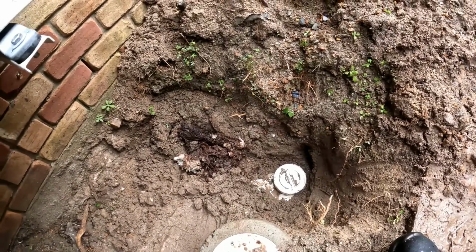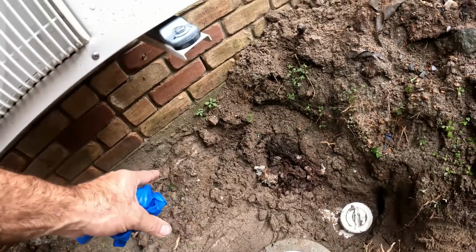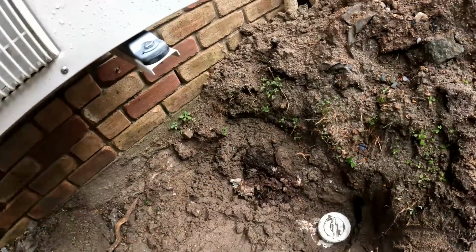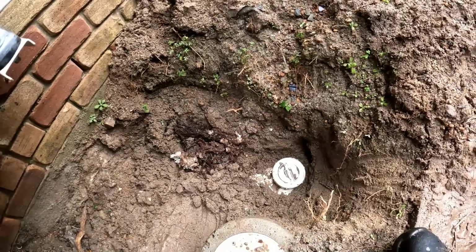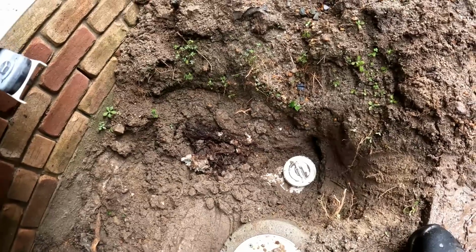I'd probably just reline that section because it's under that slab. You've got a couple of options. You could make the toilet a P-trap, bring it to the wall, down and hook in. Or you just reline. I think I would just reline. But I'll have a chat to the customer, it's his house, he can do whatever he wants.